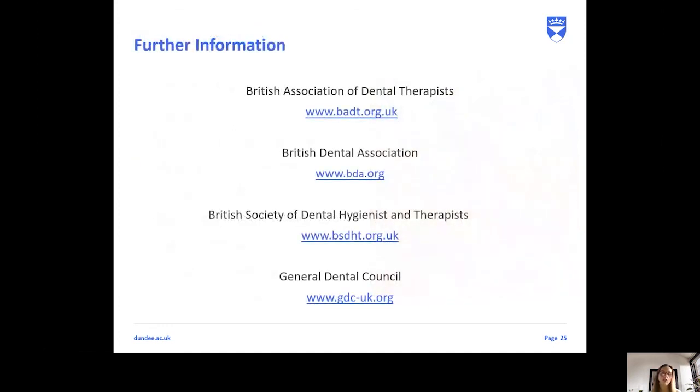Should you wish to look up further information on dental therapy, if you look up the British Association of Dental Therapists website, you'll get lots of information there, as you will from the British Society of Dental Hygienists and Therapists. And if you want to know about registering as a dental therapist, you will also find information on the GDC website as well. So the websites are all there for you.